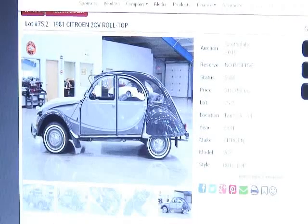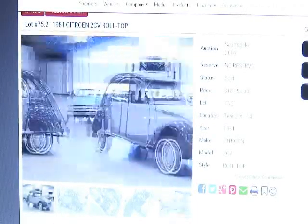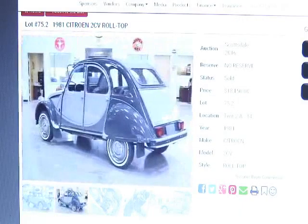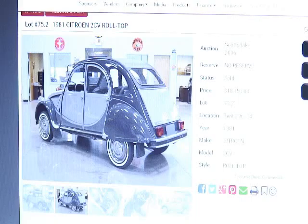Okay, what we have now is a 1981 Citroen two-cylinder roll top. And this is one ugly car. Ugly! You want to see? Let's take a look at the photos. Okay, here we are. There's a side shot of the Citroen. Here's a front and side. Ooh, talking about ugly. Ugly, ugly, ugly. Two-cylinder. Wow, take a look at this car.